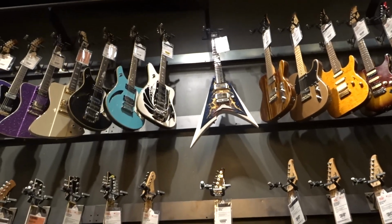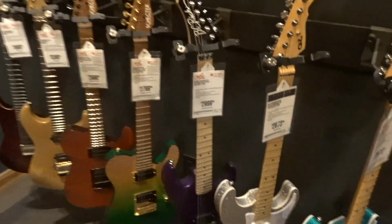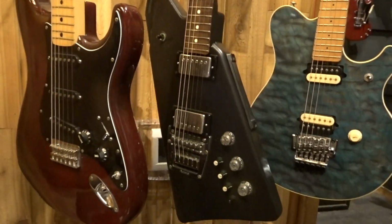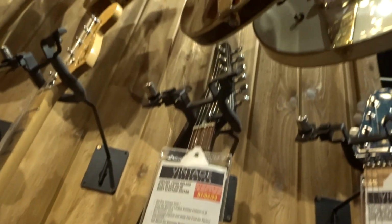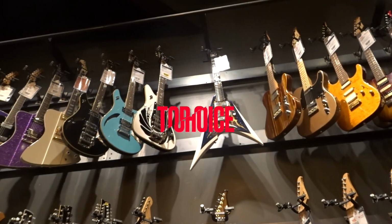That V right there, 25 grand, $25,799, and it's yours. Ha ha. $999, rolling. Looks like a tremolo right there. Yes, sir. Man, whoever's watching, look at that finish up there. I really like that V up there. Most of all, that's my top choice up there.